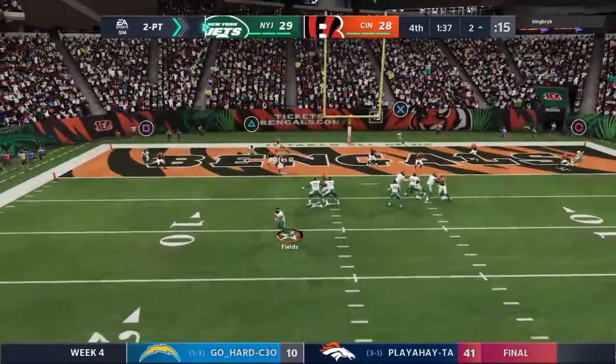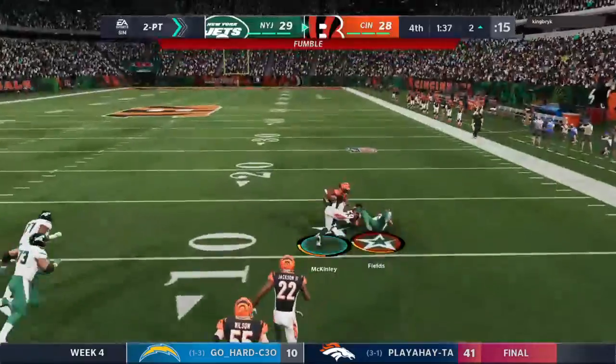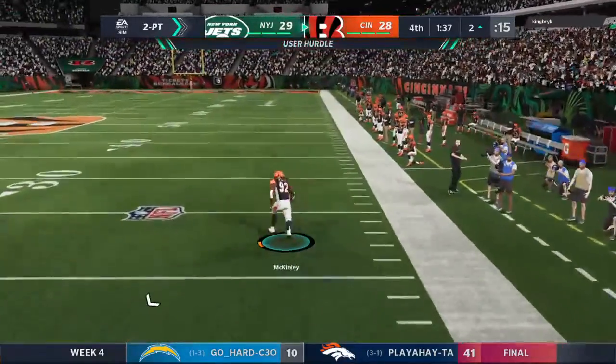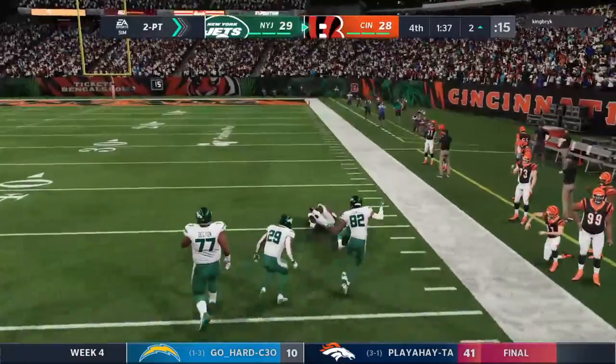Now back to throw. Buying time. Oh, no, he lost the football. And the Bengals grab it. He hurdles him. Should get a goal. He's got the lane, and there he goes.